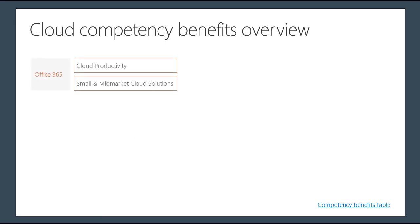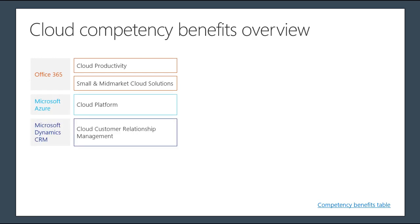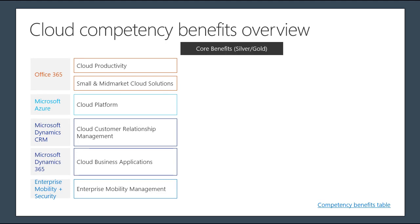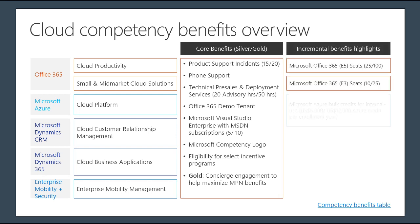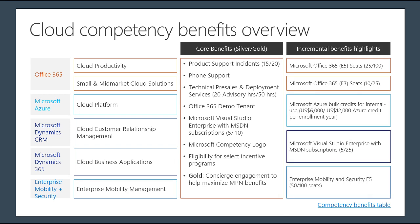Next, I wanted to highlight the core benefits of the cloud competencies. Taking a look at these competencies, there are core benefits from product support incidents to phone support, and then down to eligibility for incentive programs, as I mentioned before. Please note that for cloud competencies, you get these incremental benefits in the far right column. So for example, with a cloud platform competency, in addition to the core licenses that you get with any competency, you also get additional Azure bulk credits, $6,000 for silver and $12,000 for gold. This is not a comprehensive list, so please visit the competency table that there is a link for at the bottom right-hand end of this slide.